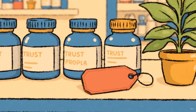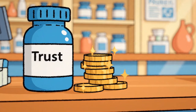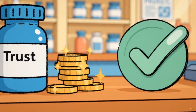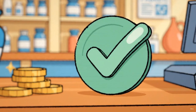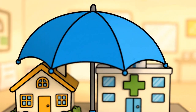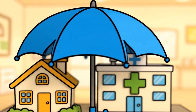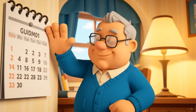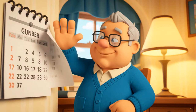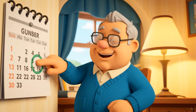Here's the one idea that makes this whole thing simple. A Part D plan has 4 moving parts, and the monthly premium is only one of them. The other 3 are the deductible, what you pay at the pharmacy counter for your specific drugs, and the brand new yearly cap on what you can spend. Add all 4 together for the medicines you actually take, and that total is the real price. The premium alone tells you almost nothing. So let's walk the 4 parts one at a time.